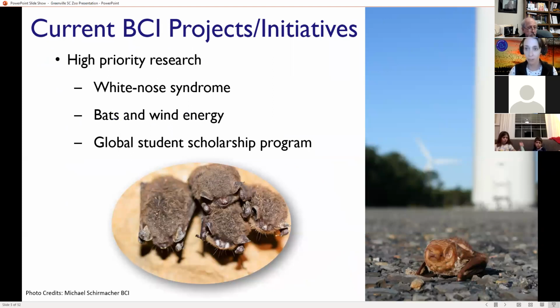One of our main priorities is white nose syndrome, which I'm going to talk more about in a minute. We have a whole team working on solutions to white nose syndrome, and scalable solutions. We also have a team that works with wind energy cooperatives and companies to try to reduce wind turbine fatalities of bats. And I'll talk more about that in a second as well.